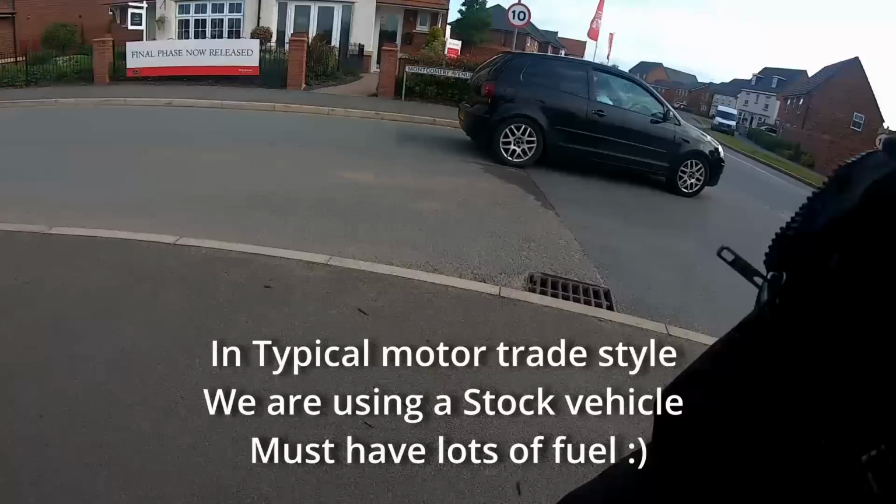Right, long walk. So basically, I live on a new build estate, you can tell all the buildings around, the builders in the background, and I live right at the bottom of it. So my lift doesn't know exactly where I am, so I have to go to the top of the road to make sure you can find me. Otherwise, in this sort of Hampton Court maze style housing estate, he won't find me. The lift is here. In typical motor trader style, we're using a piece of stock.